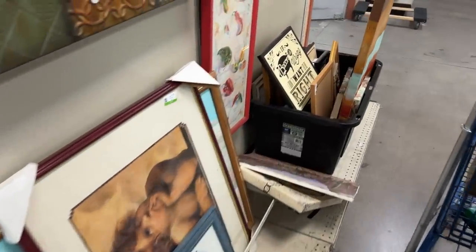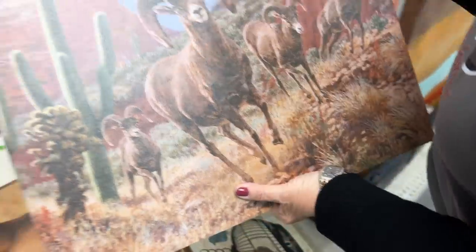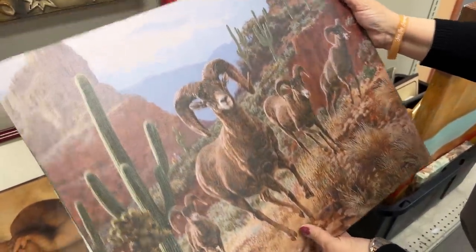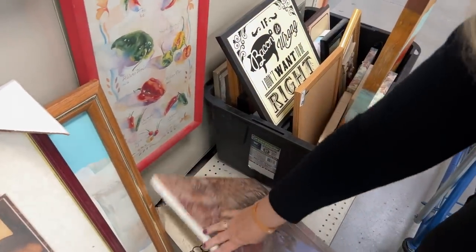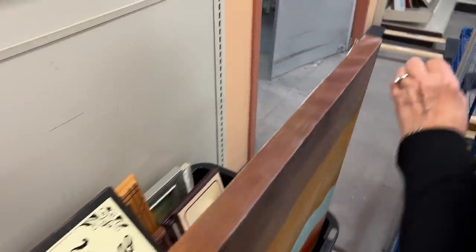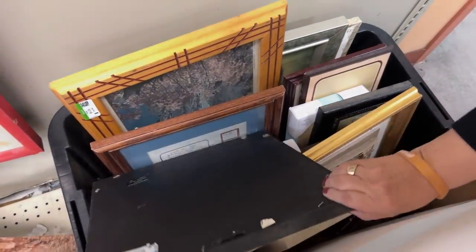And then we have some mirrors. Hi, everybody. And we have, this looks like an original painting. It's stretched canvas. You know what that is? That's printed on canvas. It's not painted. Of bighorn sheep. I wonder if they feel sheepish about putting that out. Oh, that's so bad. Too early for those kinds of jokes. And in here we just have some miscellaneous, nothing to dig for, I don't think.